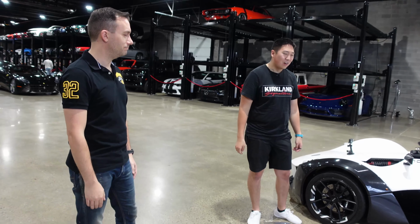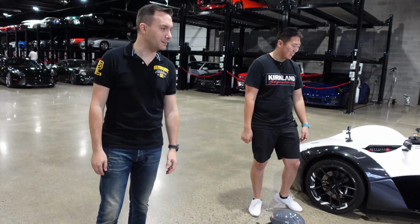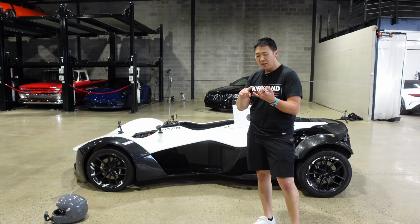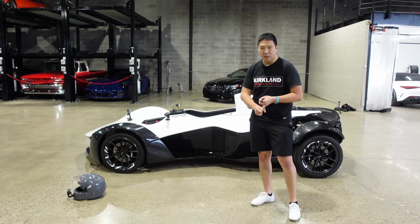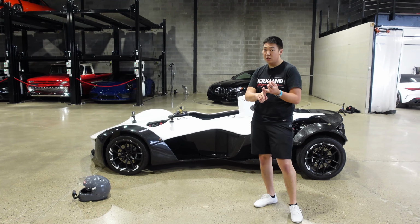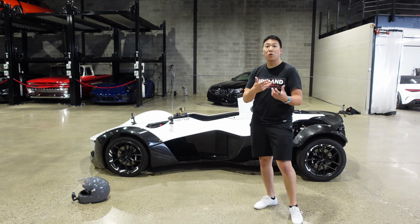Holy crap. All right, now my adrenaline's coming down and calming down. That was fun. This is like the ultimate street legal toy. You compare it to an Ariel Atom, a Caterham 620 or something like that. Those are half the price. Less than half the price, actually. And a similar power to weight ratio.